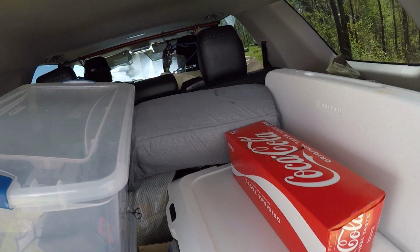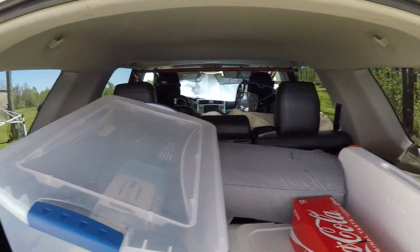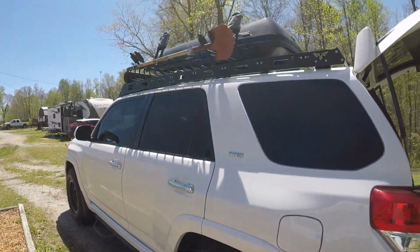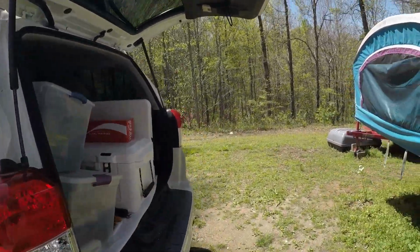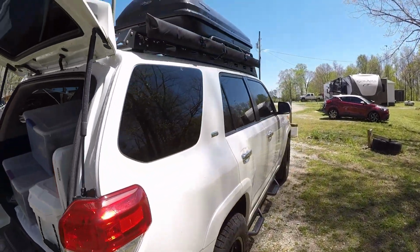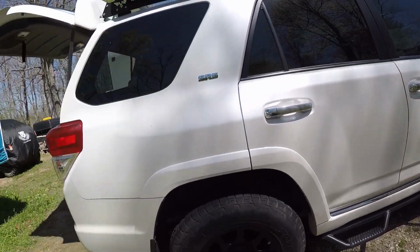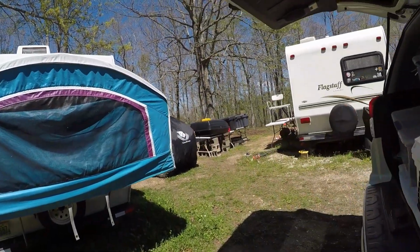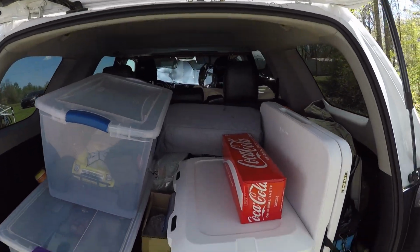Thinking I might just go for a day trip, or possibly get up early in the morning and go and make a day and spend the night and do the whole deal. It's a possibility. I'm so ready to try some of my gear out, check out the setup, drive the Forerunner. As you can see, it's pretty well loaded down.